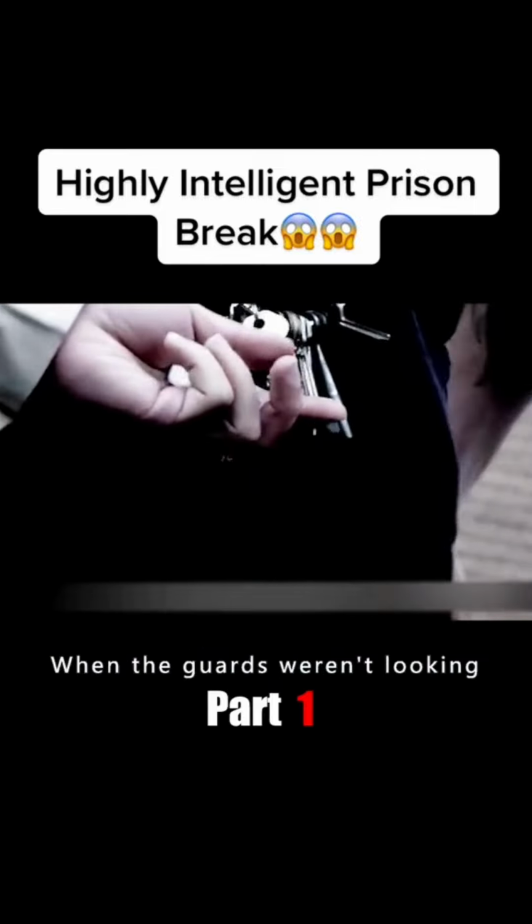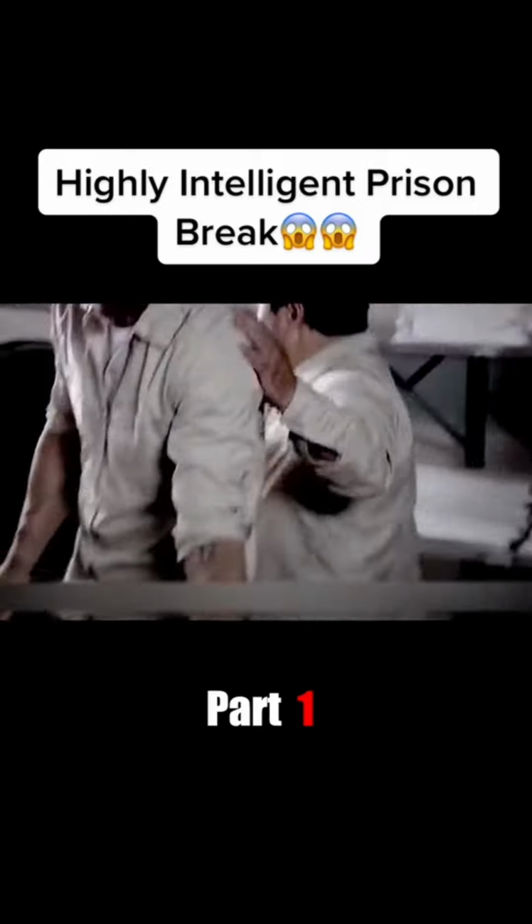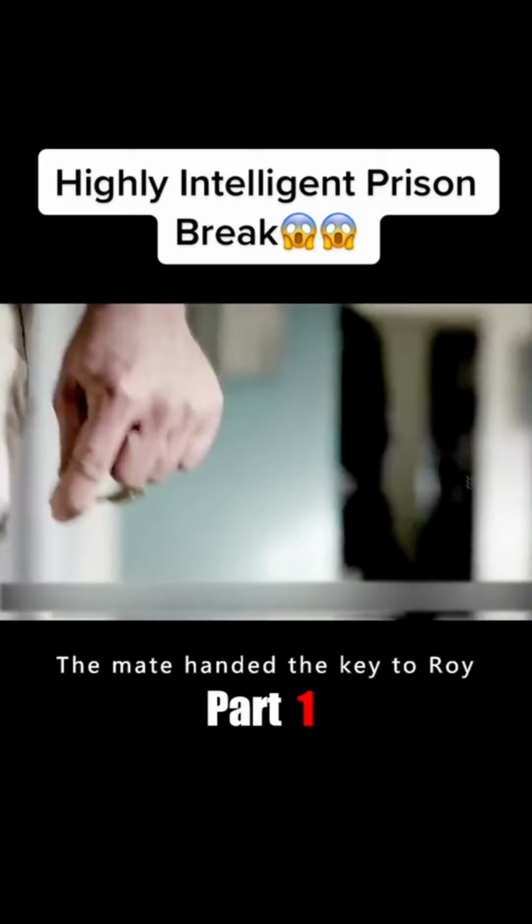When the guards weren't looking, Roy quietly used the foam in his hand to print the guard's key. This teammate used the impression on the foam while working in the workshop, making a key from brass. The mate handed the key to Roy. Roy had seen the guard use the key to open the maintenance room.